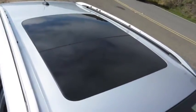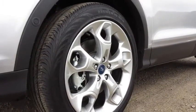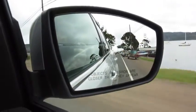For those of you that like to work on your tan on the road, the new Ford Escape has a panoramic sunroof. Forged aluminum wheels are available, though the design's a bit funky for my taste. And let's not forget about that ever so helpful blind spot detection system.